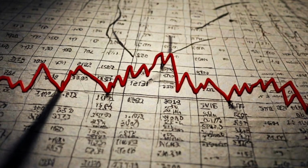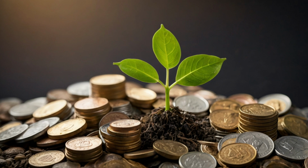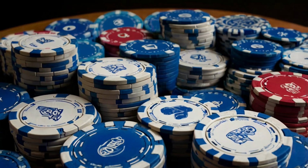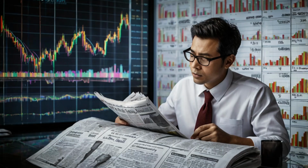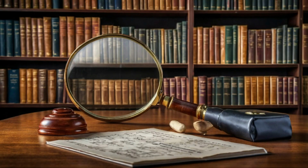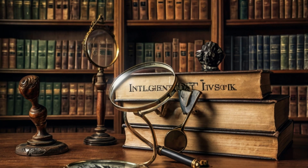For beginners, it's best to start small. Focus on well-established companies, often referred to as blue-chip stocks, as they tend to be more stable and reliable. Stay informed about market trends and keep learning. Books like The Intelligent Investor by Benjamin Graham or Common Stocks and Uncommon Profits by Philip Fisher are excellent resources for understanding the market better.